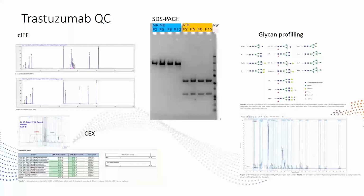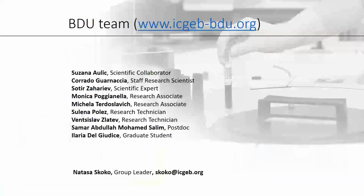And hopefully until the end of this year, we will be ready and scale up to the 2 liter scale to offer. So then with the trastuzumab, if we show that, we now know what would be the next one and how to feed the budget of our lab.